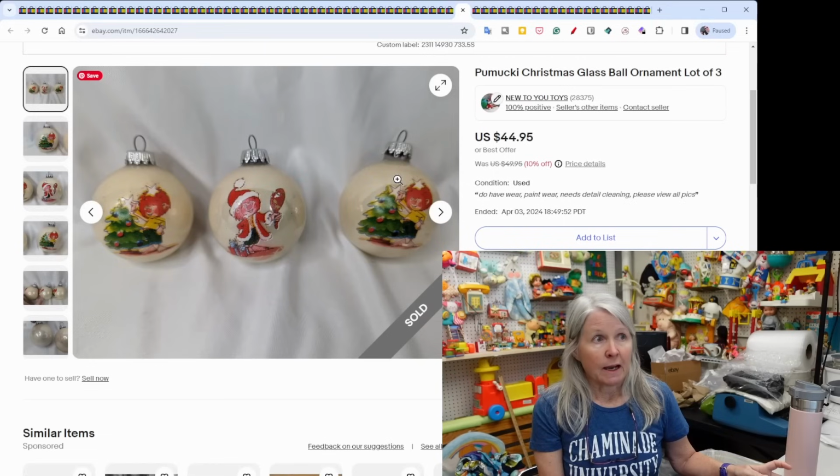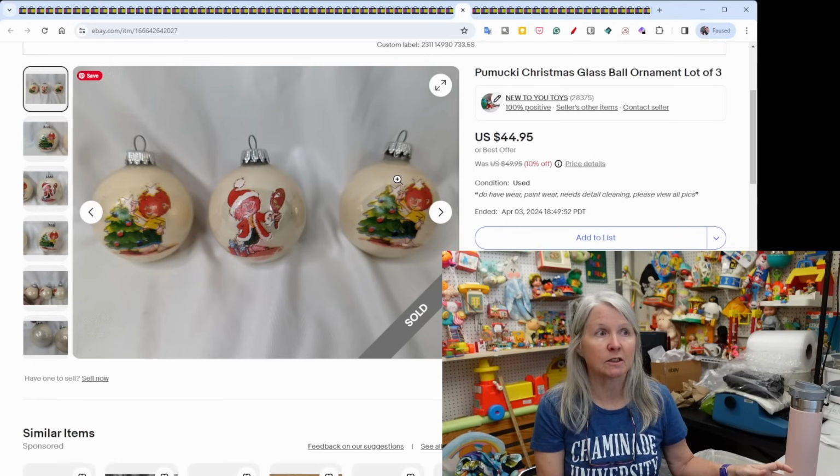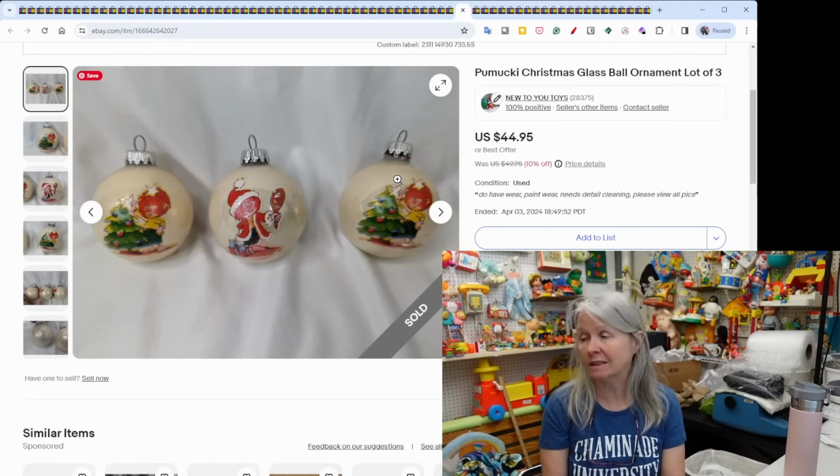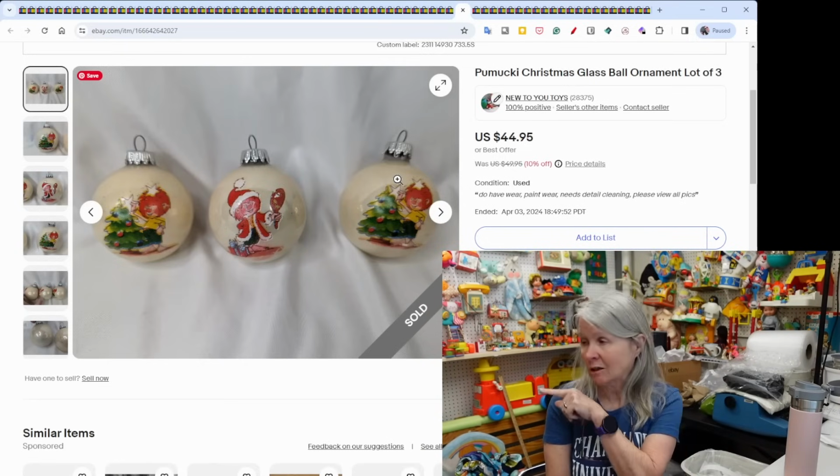I don't know this brand. I mean, this character, but it was Pumuki. I think it was in that Christmas ornament lot that I bought a while back. I want to say I paid $5 for a huge tote of vintage ornaments. Listed some of it. Actually, the rest of it is sitting right there.